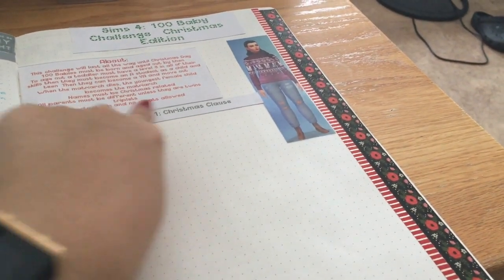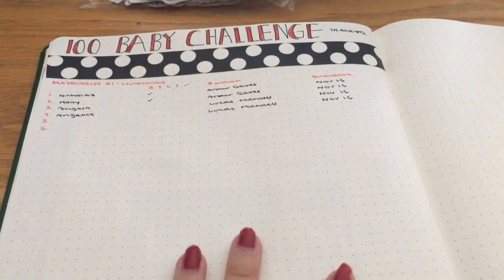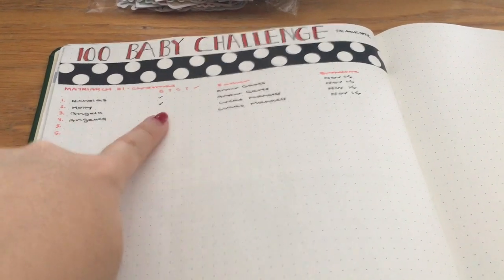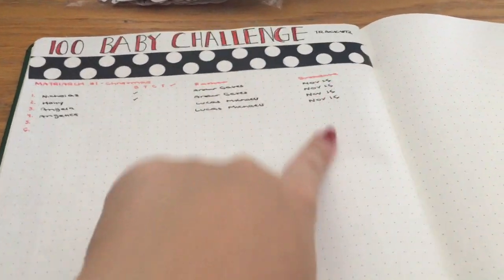So here I'm just gonna put all the pictures of the different matriarchs here to keep track of that. And then here, I just created a little tracker of when the baby's born, and then their progress from baby to toddler, child to teen, and then young adult. And then I wrote their father's name and then their birthday in there.